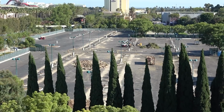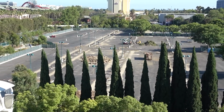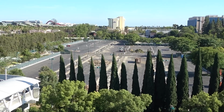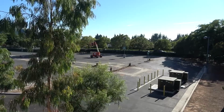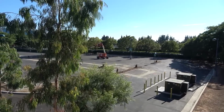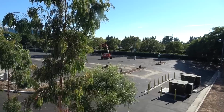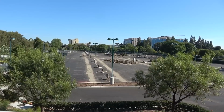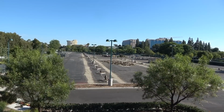So from the Pixar Palace parking structure, we can see that all the trees in the parking lot, the Downtown Disney side, they've been cleared. Here we can see just the trees were cut. The stump still remains, as does the planter. But I suspect both the stump and the planters will be gone by the time we get back there again. However, the light fixtures have not been removed, not yet anyway.